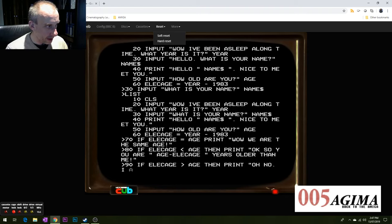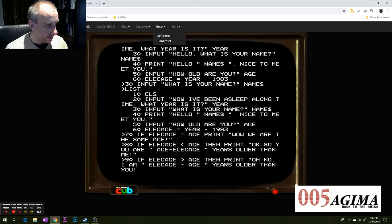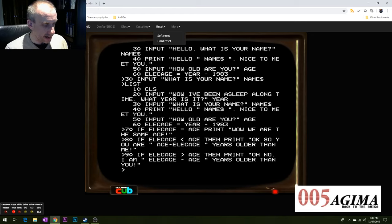Oh no, I am, and then the difference again. I am, so this is going to be the other way around. Elec age minus, and I've just noticed I've got a mistake on line 80. Elec age minus age. Yeah, because I'm going the other way around. Years older than you. Okay, so on 80, I need to put a space in.